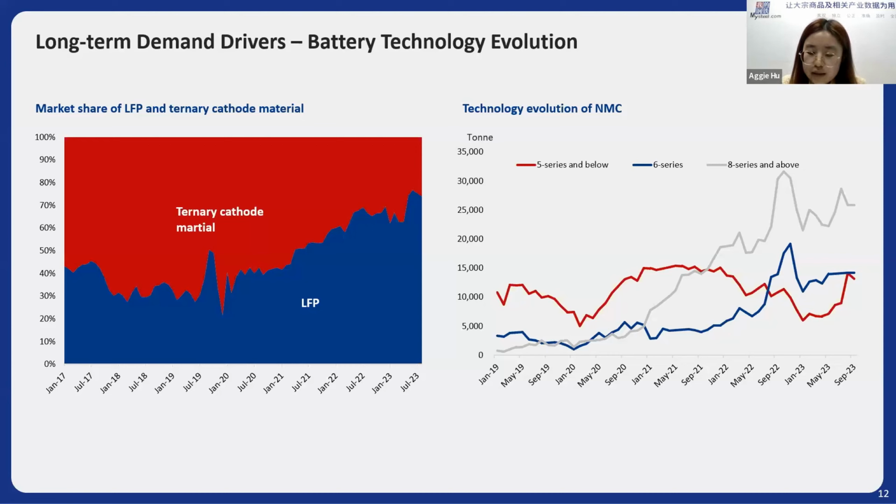At present, the energy density of lithium iron phosphate battery has reached its upper limit. The development of lithium manganese iron phosphate battery is more than likely to accelerate in 2024, that is the next year.